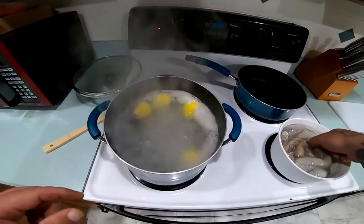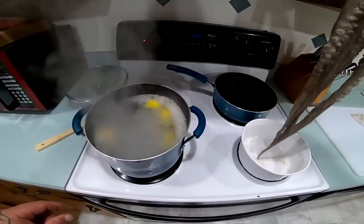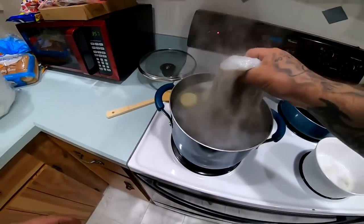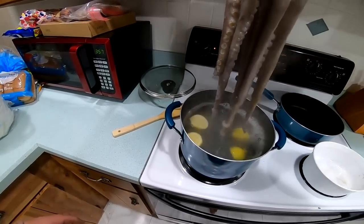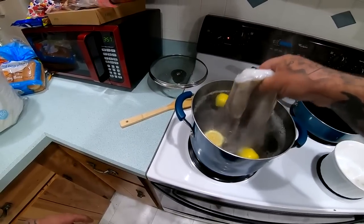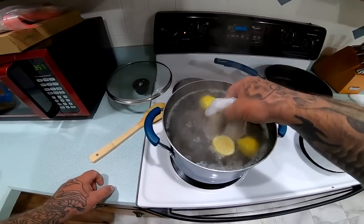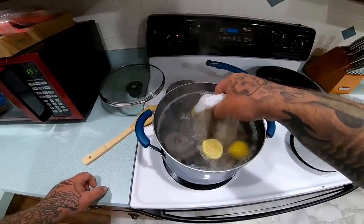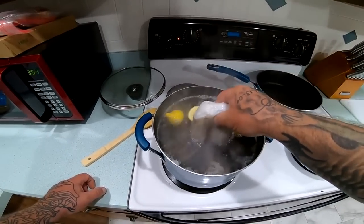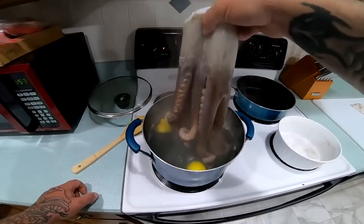Okay, now water's to a nice boil here. So now we're going to take our octopus and we are going to dip it in the water 3 times so that the legs curl. You see how they're curling up like that? That's pretty cool. May have to do it more than 3 times. I want it to curl up pretty good. There we go. They're doing it now. Yep, that's doing what they're supposed to do.